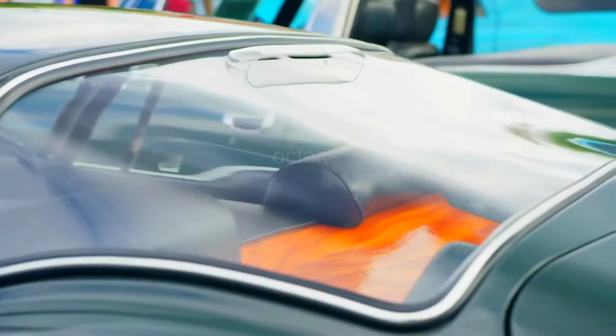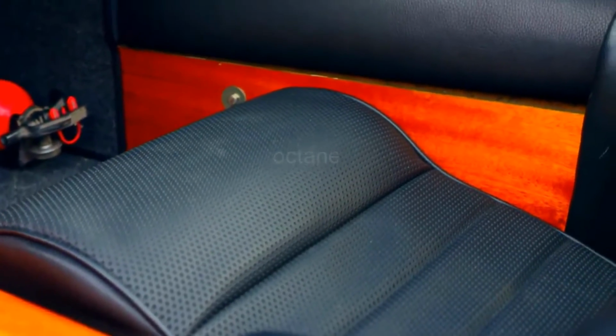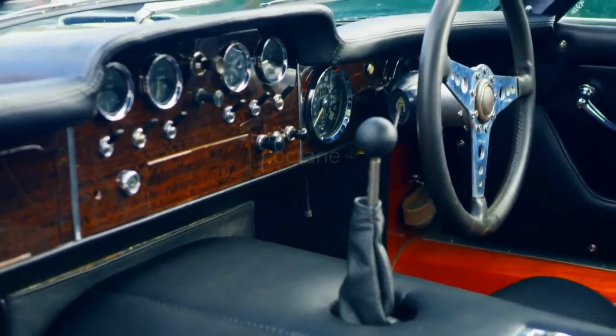Right-hand drive. I see there's a lot of wood back here in the back. Wood sills, wood console, really pretty wooden dash.